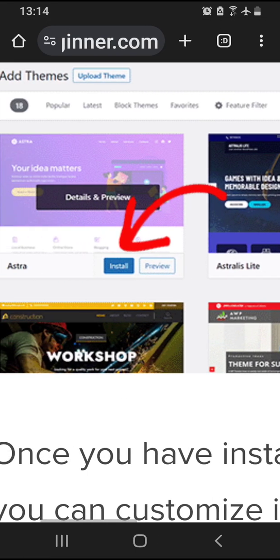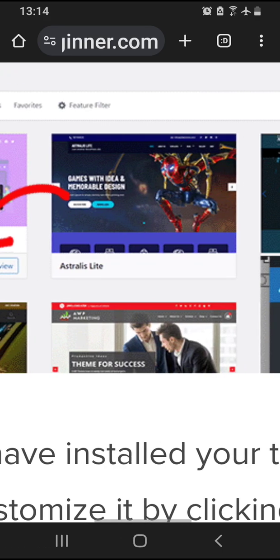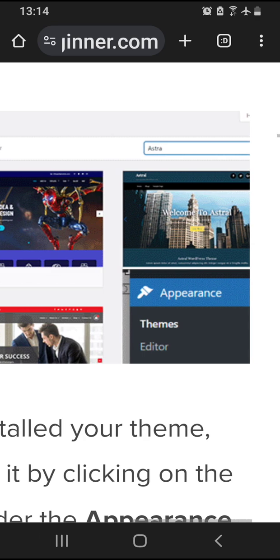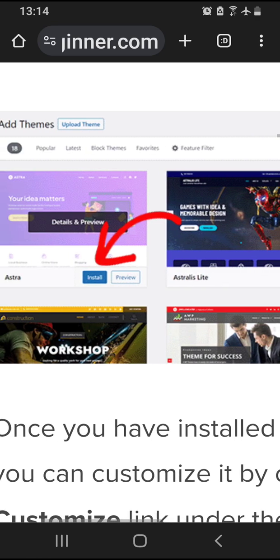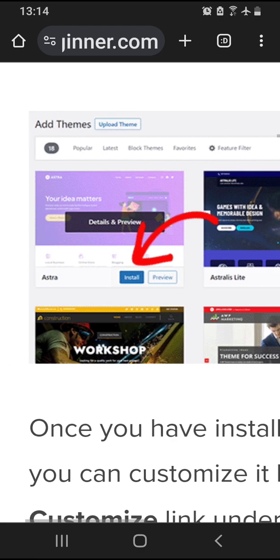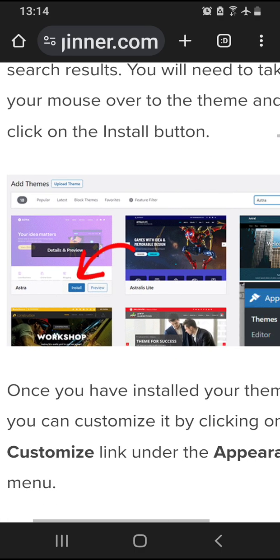Zoom in. Guess that's it right there. So see where we went here. Okay, hold on. Add themes up. Okay. See, just pay attention to everything.